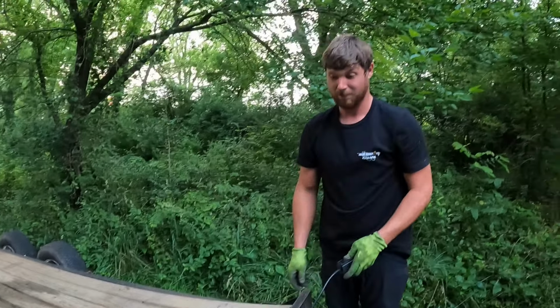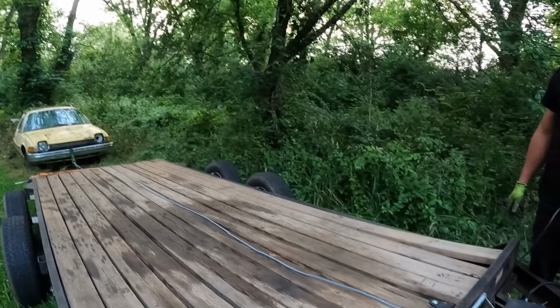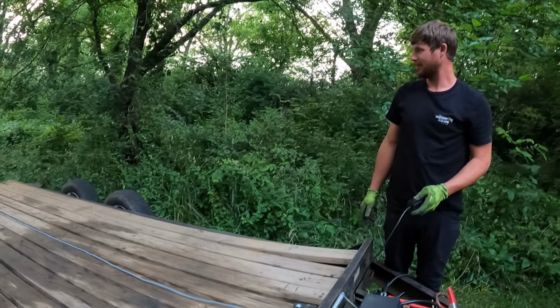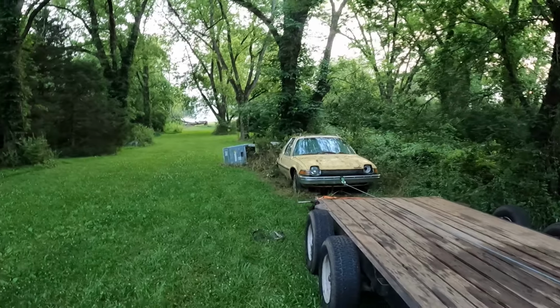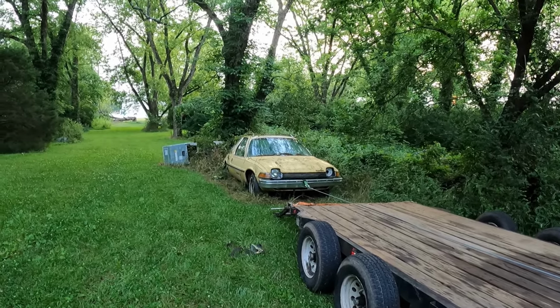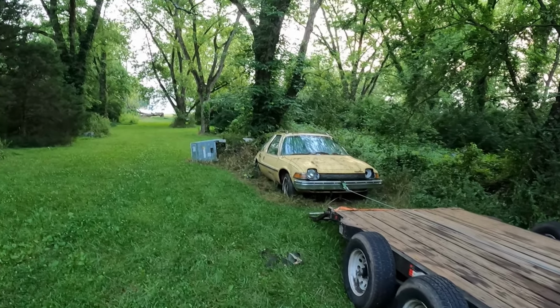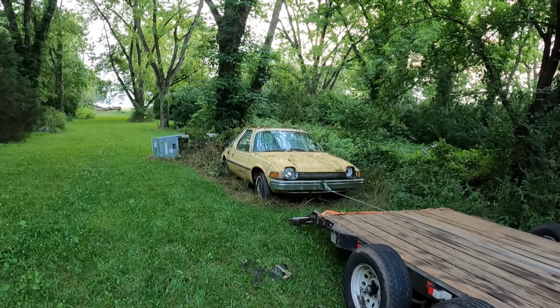I saw this Pacer on Marketplace before my surgery, and Daniel's like, if it's still there after your surgery, we'll go get it if you feel up to it. So the day after my surgery, I said, I feel up to it. Let's go get it. I wanted a distraction while we were waiting on the test results, just to keep my mind off of it and have something to do. So we decided to go get this car.